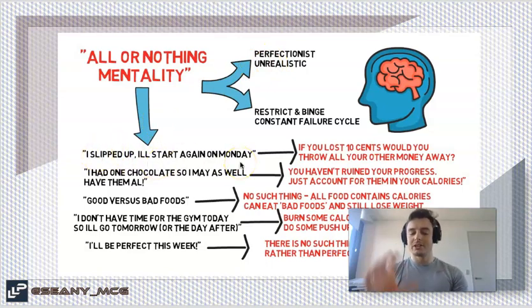Well, you need to challenge these thoughts and slowly develop one where it's a more realistic expectation. If you lost 10 cents, would you throw away all the money you have? Probably not. I had one chocolate, so I may as well have them all. Well, you haven't ruined your progress. Just account for them in your calories. There's no such thing as bad foods. All foods contain calories. You can eat quote unquote bad foods and still lose weight. Don't have time for the gym? No worries. Get out of perfectionist mode. Burn some calories at home. Go for a run. Do some push-ups. Get your knees up, like we said.